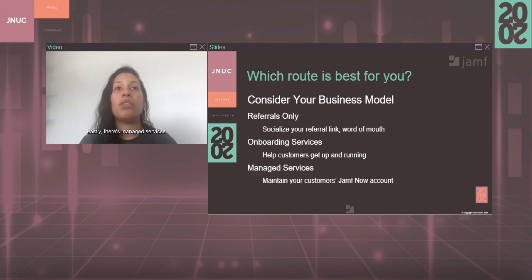Lastly, there's managed services, where you manage a customer's Jamf Now account and device deployment for an ongoing fee. This means you'll be the first line of defense for tech support for any given client. This is usually more involved depending on the customer, but offers a way to create recurring revenue in addition to the Jamf Now referral commissions.